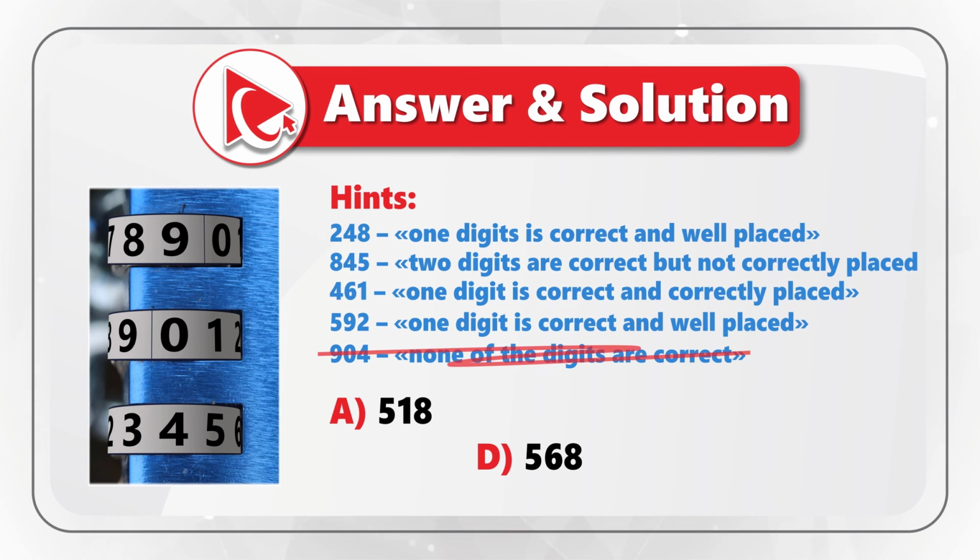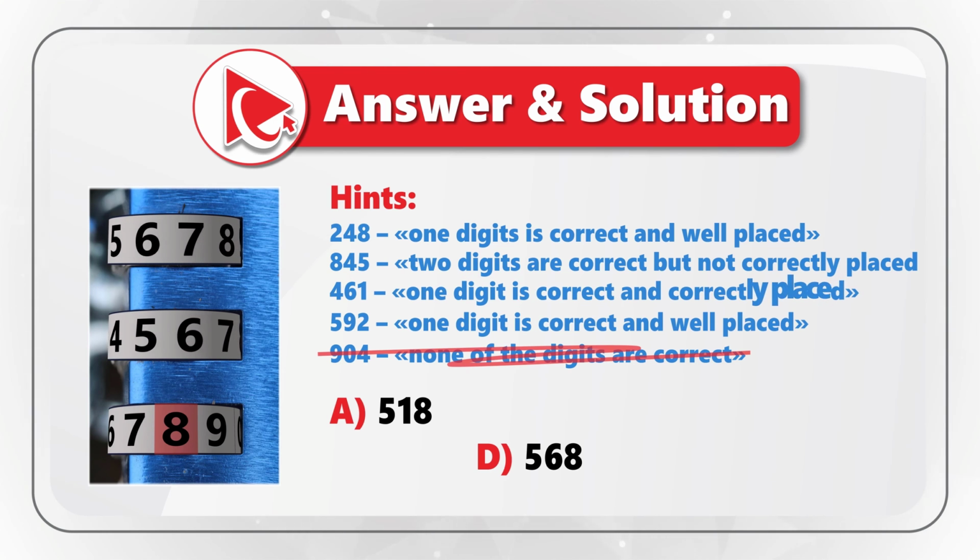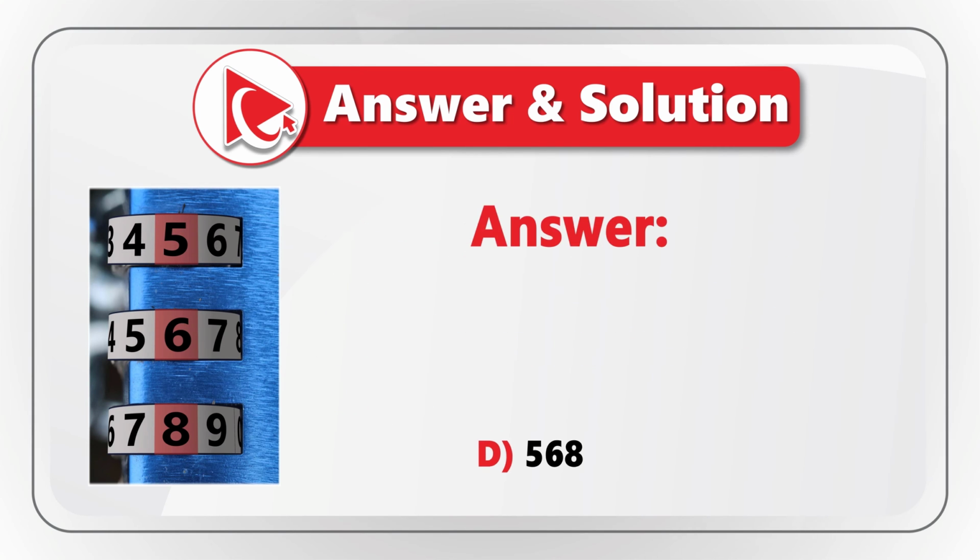If we look through the remaining 4 hints, we learn that in hint 1, where digits are 2, 4, 8, only 1 digit is correctly placed, which is digit 8. In hint 2, 2 digits are correct, but they're not correctly placed, and they're digits 8 and 5. In hint 3, only 1 digit 6 is correct, and it is correctly placed. And last but not least, in hint 4, digit 5 is correct, and it is well placed. Based on this, the correct answer here is choice D, 5, 6, 8.